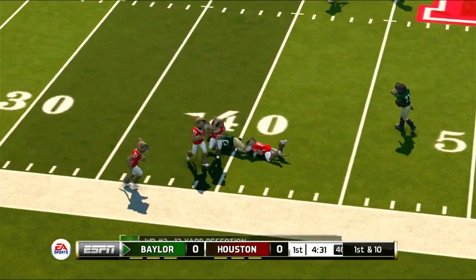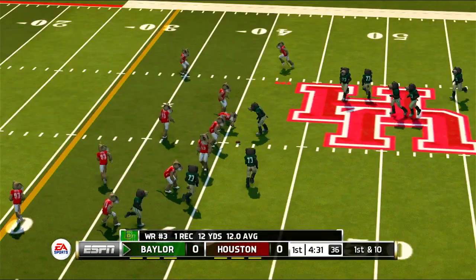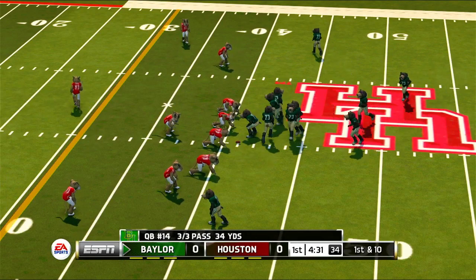There's a strike, complete. Tackle made at the 41-yard line. That's pretty impressive. Accuracy is important, but just as important is having receivers that can make plays.